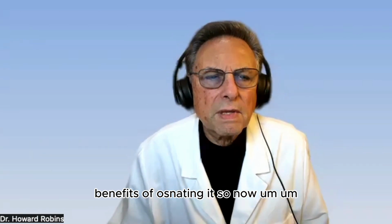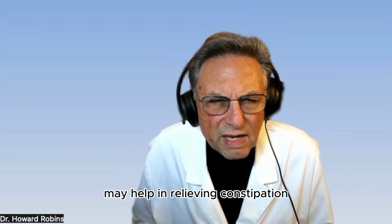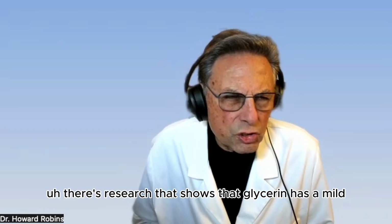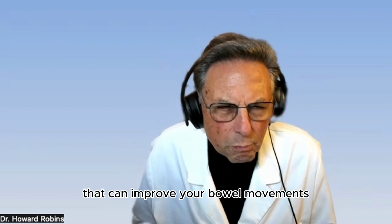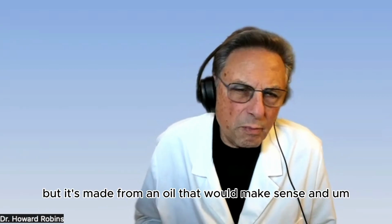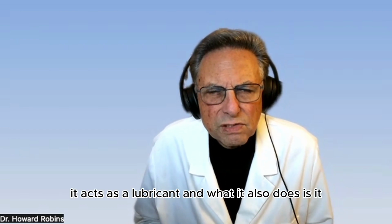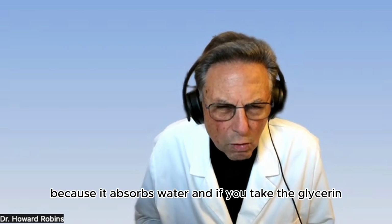So now, glycerin, just taking it orally, may help in relieving constipation. It has laxative properties. There's research that shows that glycerin has mild stimulant properties that can improve your bowel movements and aid in your passage of stool. And it acts as a lubricant, basically. If you feel it, it almost feels greasy, but it's made from an oil. It would make sense. And what it also does is it draws water to the hardened stool because it absorbs water.